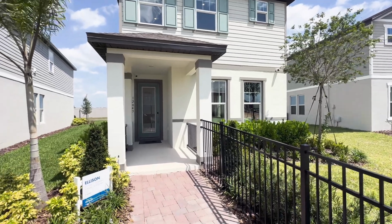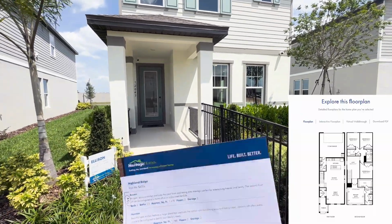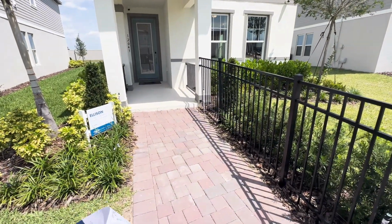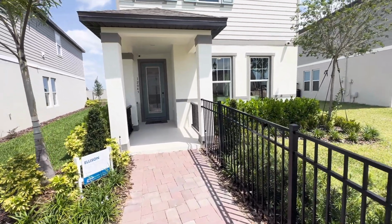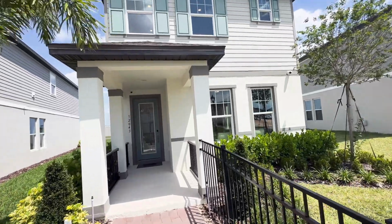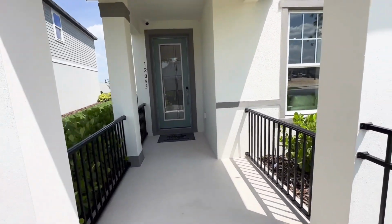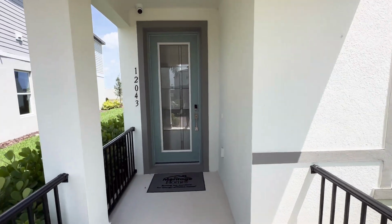And next up, we have the Ellison Floorplan. This one is starting somewhere around the 500 area here. It is their most popular model. It is a 4-bedroom, 2.5 bath, approximately 2,114 square feet. And it does have energy savings up to around 1,300 per year. And yeah, we're going to go ahead and take a look at this one here.